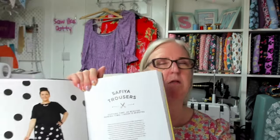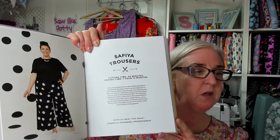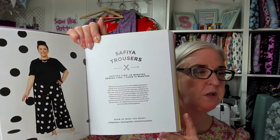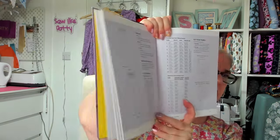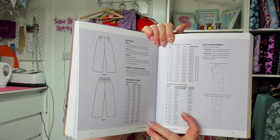But I've made, I don't know how many pairs, probably about 6 pairs of the Safaya trousers. I've done them cropped, I've done them full length. You can alter it. As it says, cutting time 20 minutes, sewing time approximately 1 hour 15 minutes. Again, slightly flat fronted. Let me get a good angle on that. Elasticated back. And the size range for Tilly sizes is a size 1 to 10, which is a UK 6 to 24.